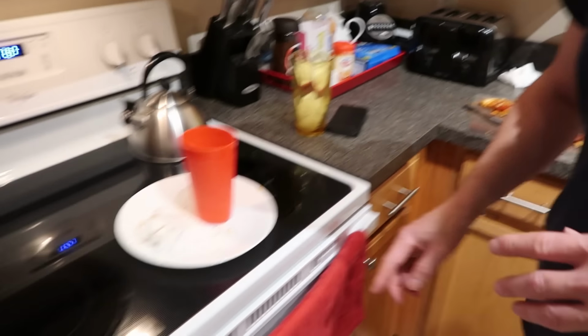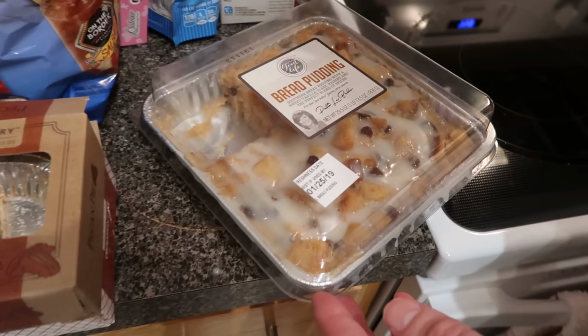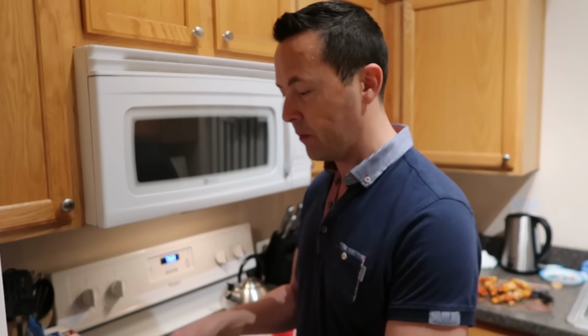And I've just had... now this is the bread pudding. We've already shown it. Yeah, but I've just had it. I've just had some of that with the Smucker's marshmallow. And oh my god, that is better than a Cinnabon. Better than Cinnabon's. Nothing could beat Cinnabon, but that beats it.